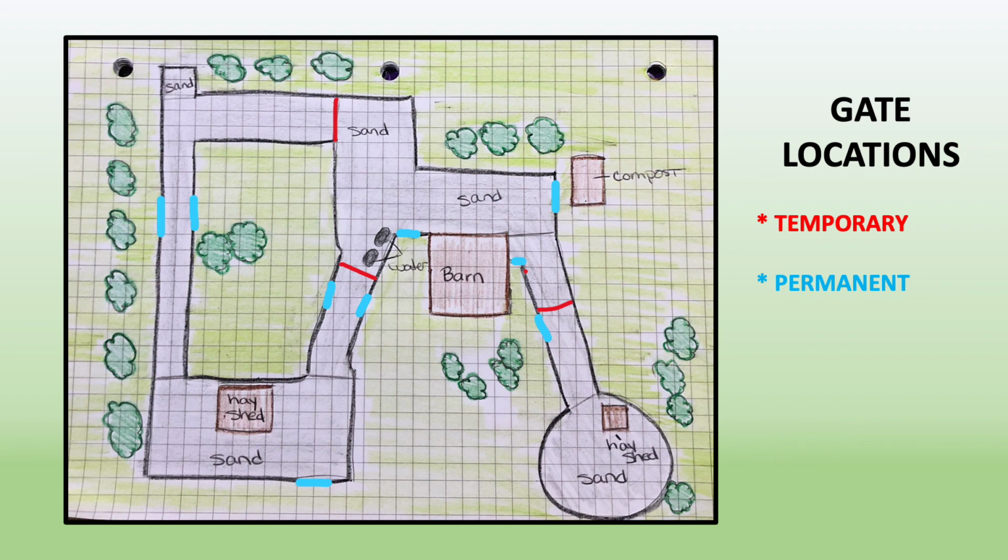Plan ahead with your gate locations. We have temporary gates, which you can see in red, and permanent gates, which you can see in blue. Our temporary gates we can put up at a moment's notice to secure the horses into one of 3 sections. This helps us with chores or in case of emergencies. Our permanent gates, you want to locate them to allow easy access in and out of the track. Ensure you have enough space around the gates to allow horses to exit without getting too close to their peers.